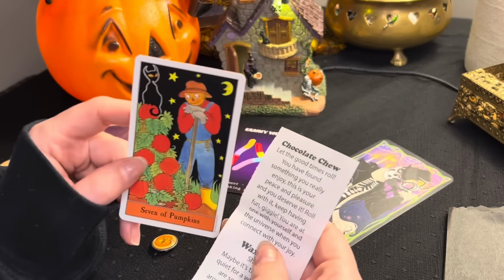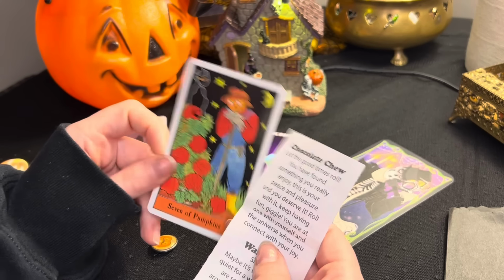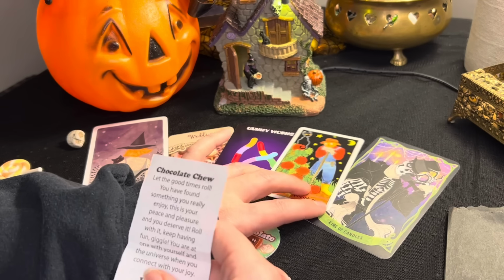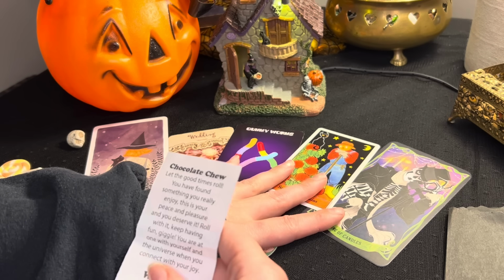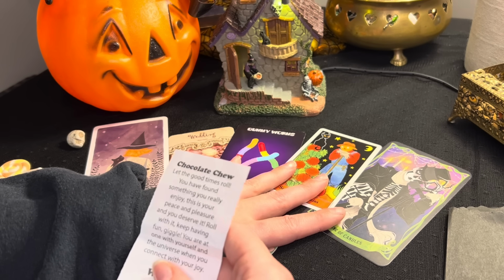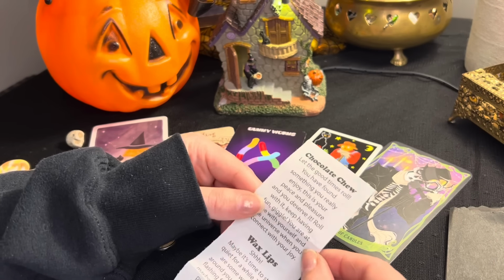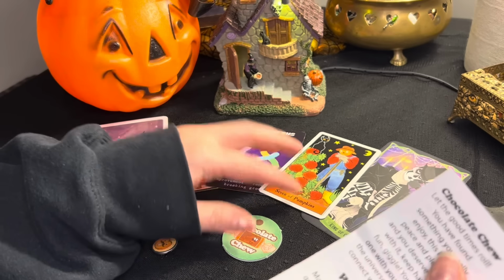Keep having fun. Giggle. You are at one with yourself and the universe when you connect with your joy. So yeah, group 3, I think you're doing something you really love, you really shine at. You really stand out with this. You're considered almost like a professional in this, or the best at something. Like someone considers you the best at something. You can really take the lead with whatever this is.